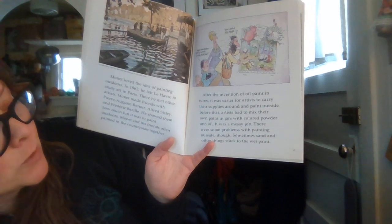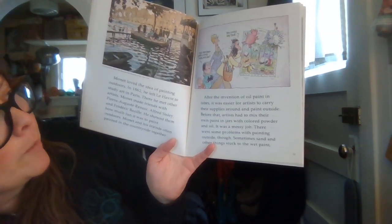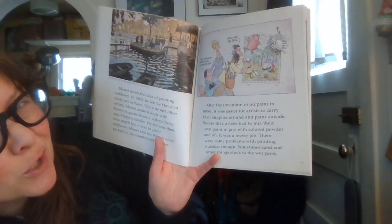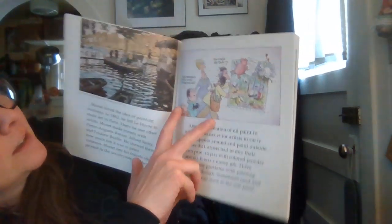There were some problems with painting outside, though. Sometimes sand and other things stuck to the wet paint, especially oil paint, which is very sticky and hard to get out of your clothes or off your hands. Very messy.